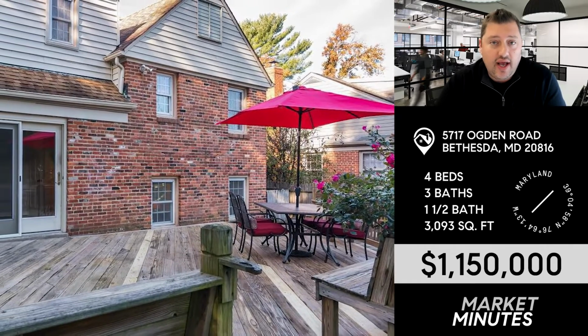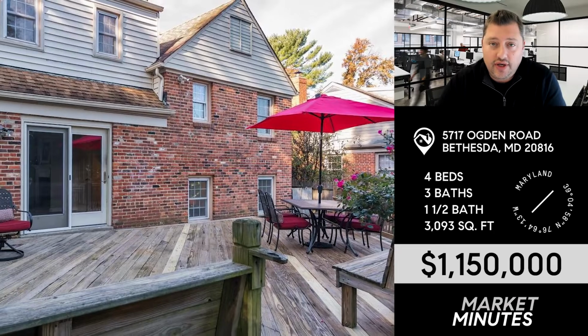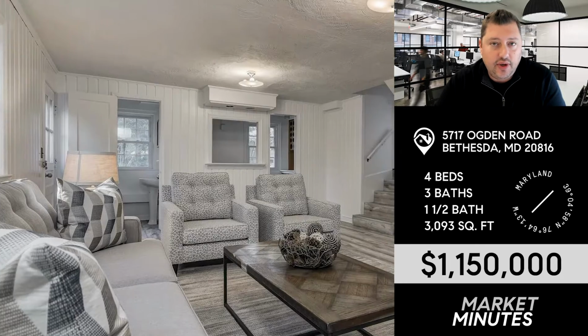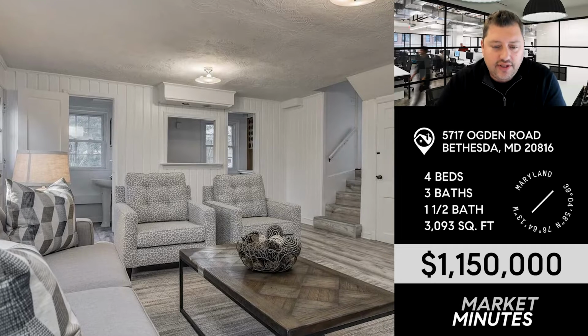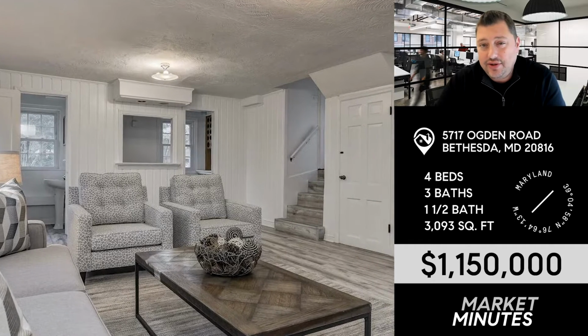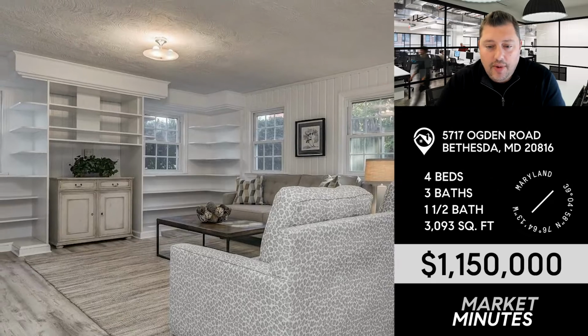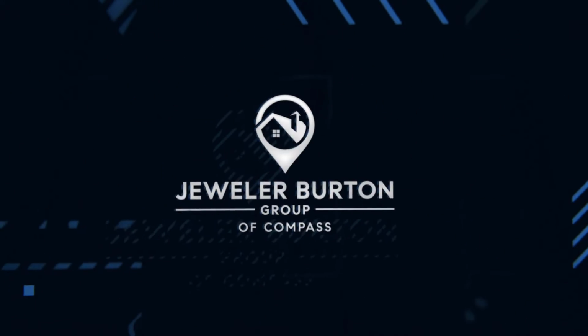Overall, I think it's a great house for the money. It's definitely more square footage than you're going to get for that budget. And I think there's huge potential with it. I think it's definitely going to go this weekend. I don't think it's going to get too crazy. I think it's priced right where it should be. But if you're looking for something close to the DC line, definitely check it out.